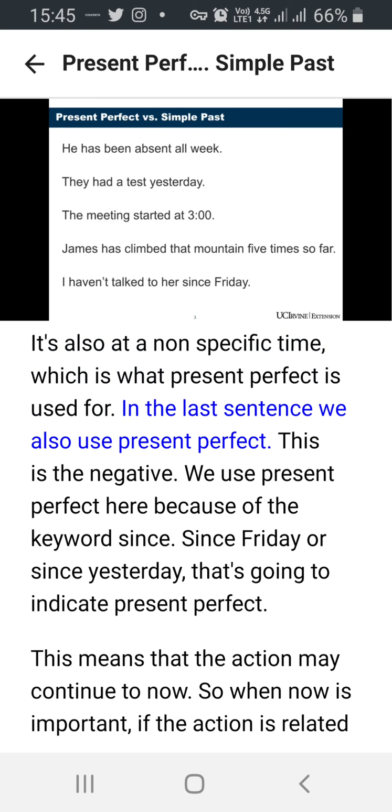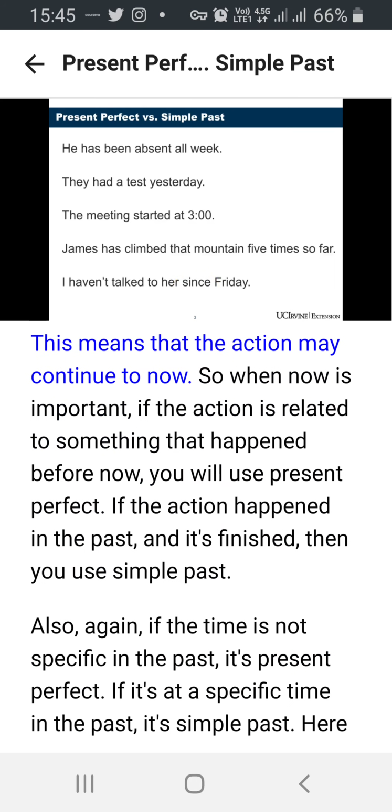In the last sentence, we also use present perfect. This is the negative. We use present perfect here because of the keyword since Friday or since yesterday. That's going to indicate present perfect. This means that the action may continue to now.